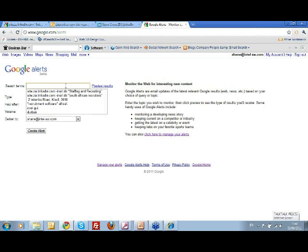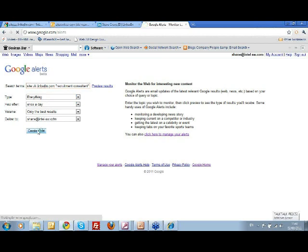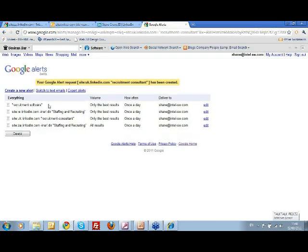So I'll put an X-ray search in: site:, let's go for the UK, so uk.linkedin.com, and say I'm looking for recruitment consultant. I'm saying anytime a new page appears on uk.linkedin.com saying recruitment consultant, I want to know about it. Tell me every day, everything you know, email me about it. I'll create an alert, and now I'm going to get a Google alert every day. There it is. These are some of my other Google alerts. For recruitment consultant, it'll email me the best of the results once a day. So I'm going to get a constant stream of new people coming on board.